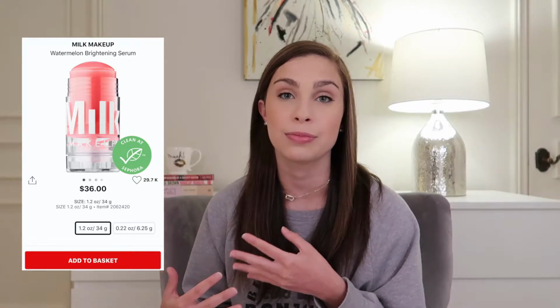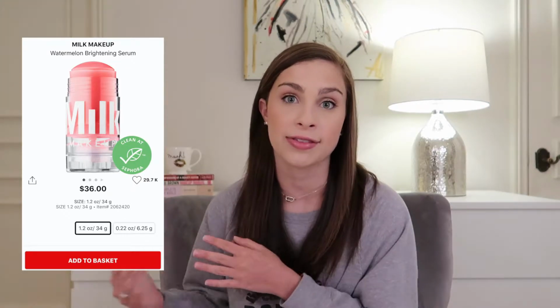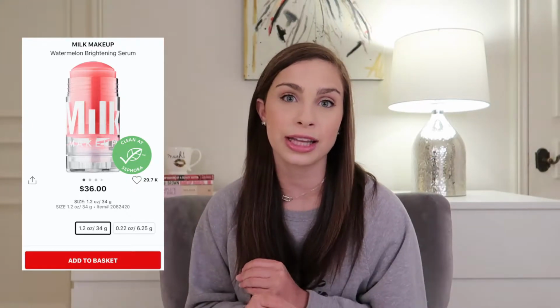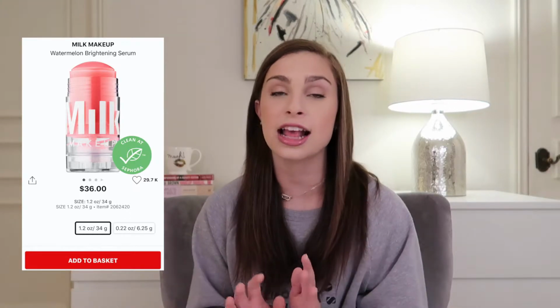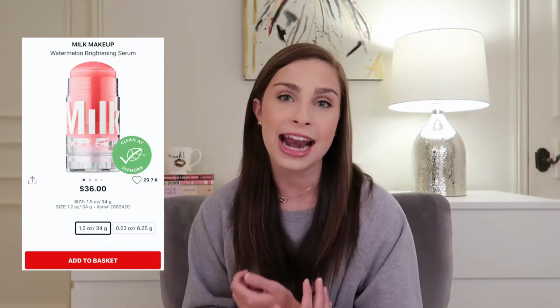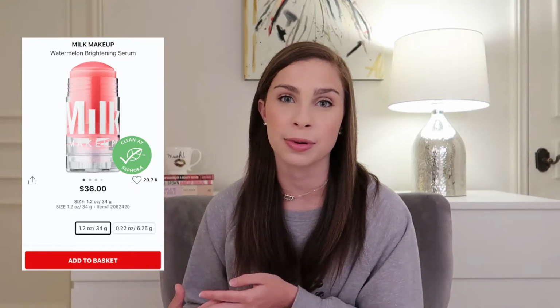It kind of reminds me of products from Glow Recipe, their watermelon, they have a glow serum, and then they also have that mask. It kind of reminds me of that. I'm really not sure which one came first, but the interesting part about this one is I really am unsure about the performance, similar to the product I just mentioned, and this has fruit extract in it, which is a potentially irritating ingredient for the skin, and I just really wouldn't be willing to risk spending my money on a $36 product, putting it on my skin, not knowing how well it's going to perform.